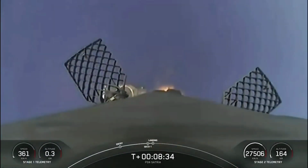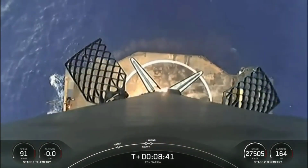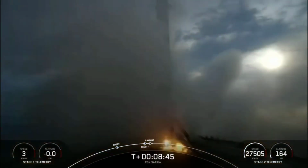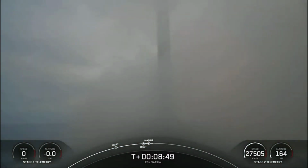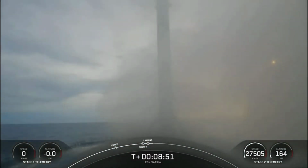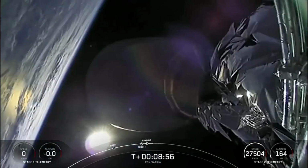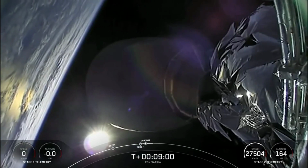Expected loss of signal, Cape Canaveral. There's that view of landing burn. Stage 1 landing leg deploy. And a great view of landing. This landing marks the 12th successful landing for this particular booster and marks our 201st overall successful recovery of an orbital class rocket.